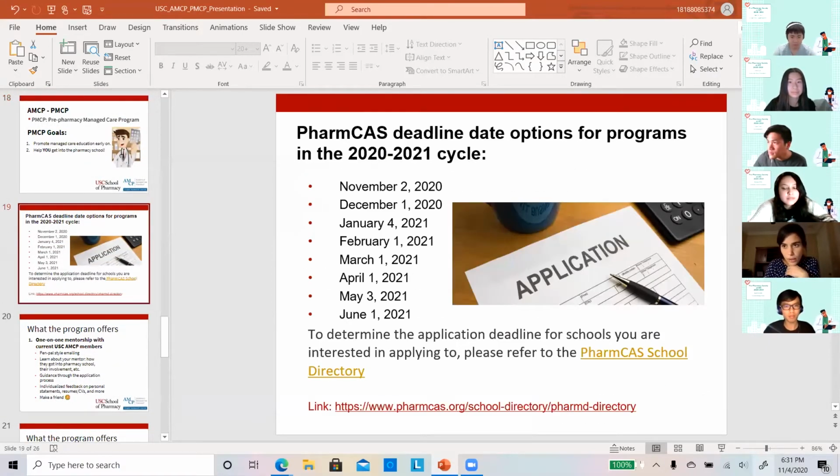Okay, so we're very aware of the PharmCAS schedule. As you can see, I have it all laid out here. And I have a link on this slide for you to go check out the school directory because, okay, you guys know the PharmCAS has its own deadlines, and then all the schools you want to apply to have separate deadlines. So you've got to get both deadlines in line. Make sure not to miss the second deadline. And you can find those on the link here, okay?